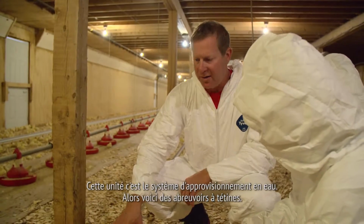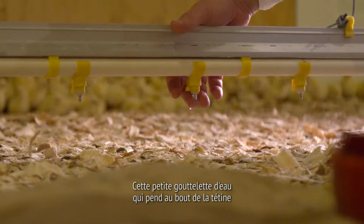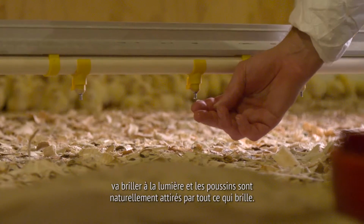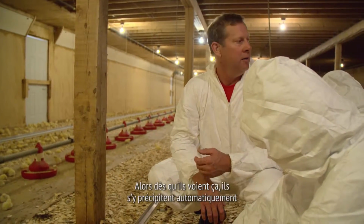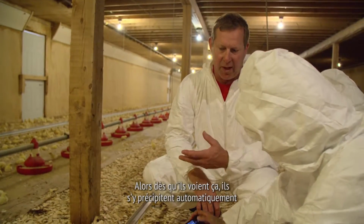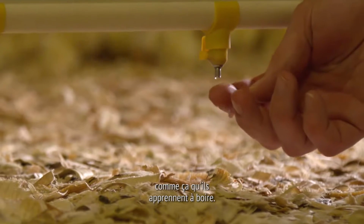This here is the watering system. So these are nipple drinkers. That little droplet of water that's hanging on the end of the nipple will glisten in the light, and chicks are just naturally attracted to anything that's shiny. So as soon as they see that, they'll automatically run to it and they'll peck on it, and that's basically how they learn to drink.